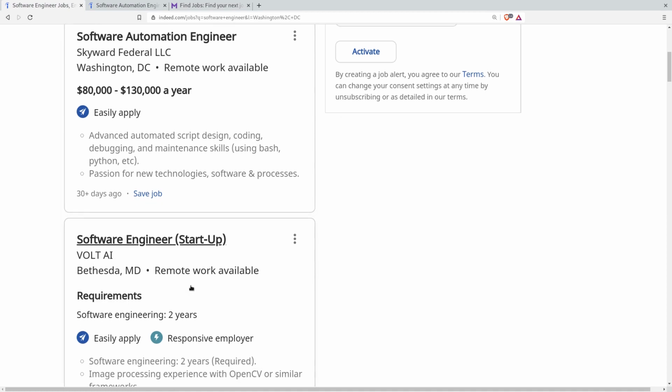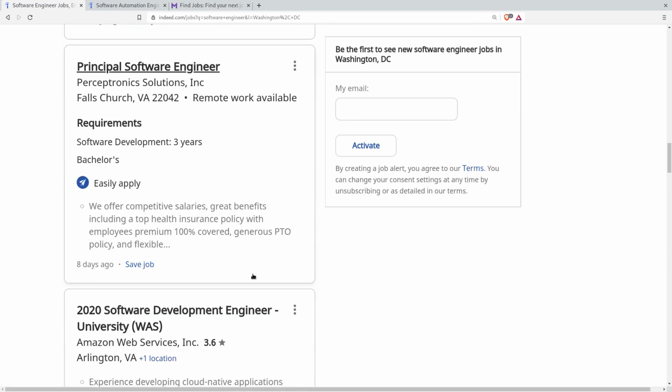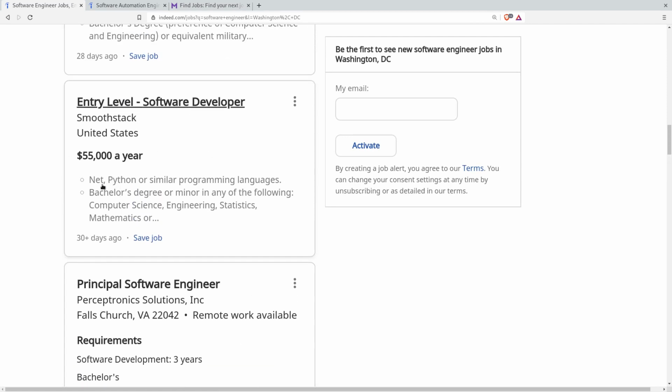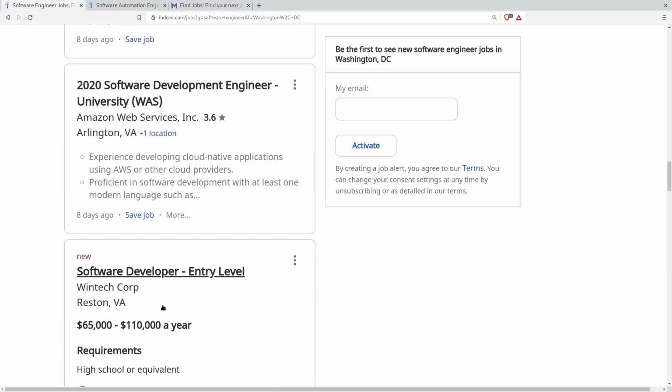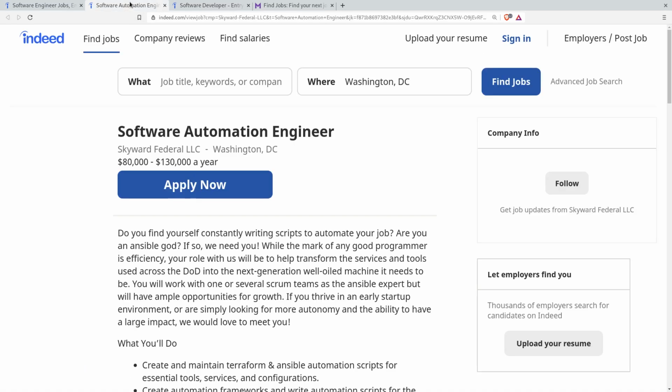I just middle click that to open a new tab. And let's see if we can find at least one more. And you see here, this is 55,000. They want, I'm assuming that's .NET and Python and similar stuff. And this is an entry-level position. We're not really looking for that. We're looking for things that are in six figures. And we want to know what their requirements are, what they're looking for, so you can start to prepare for those.